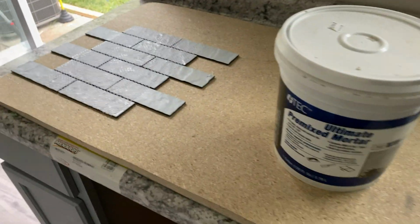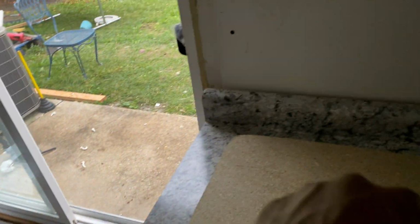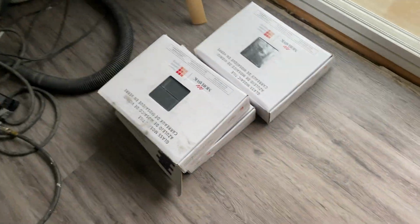But today is the backsplash. And I'm sure you got the tile. I'm using a glass tile, so they're expensive. Going with this, it's like a dark grayish color. It's Mohawk.